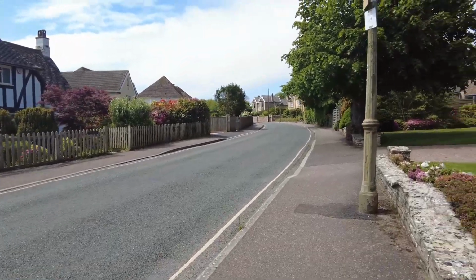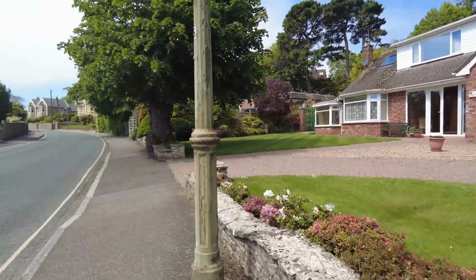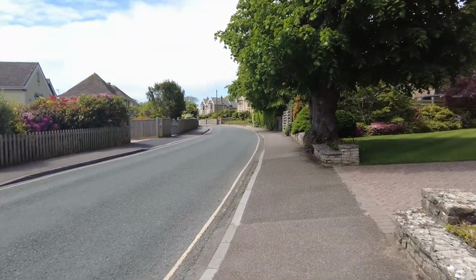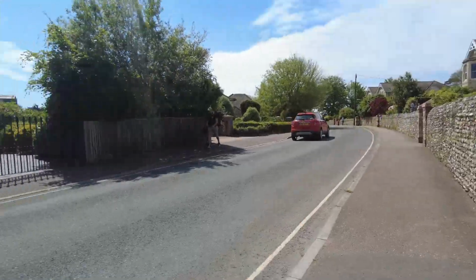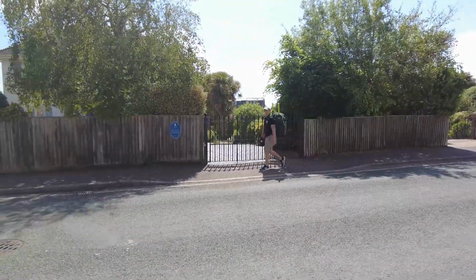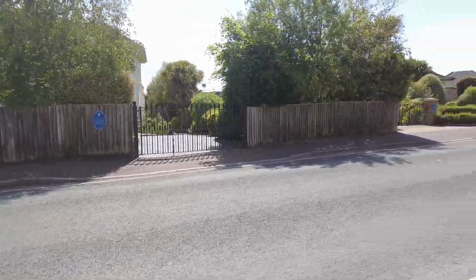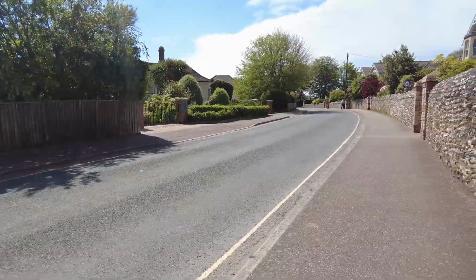Sort of a modest little bungalow on the right here. Another blue plaque over there. What's that about? You've probably forgotten what they all say. No. Too many to remember.